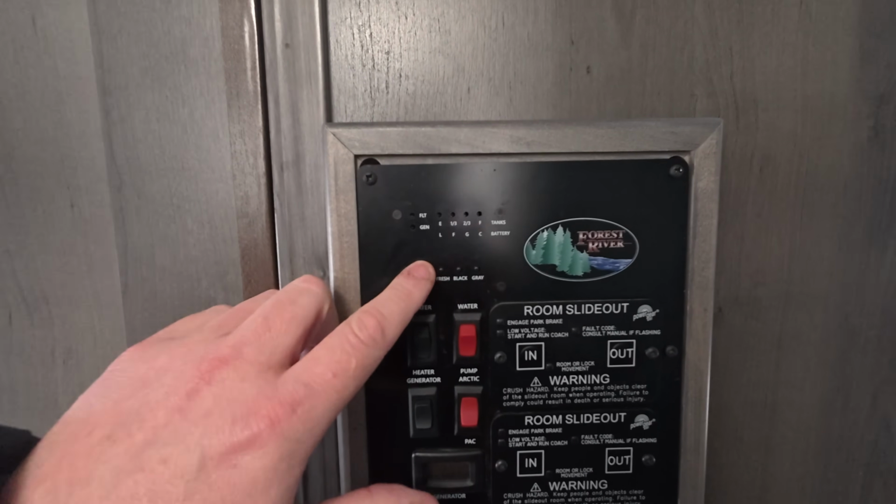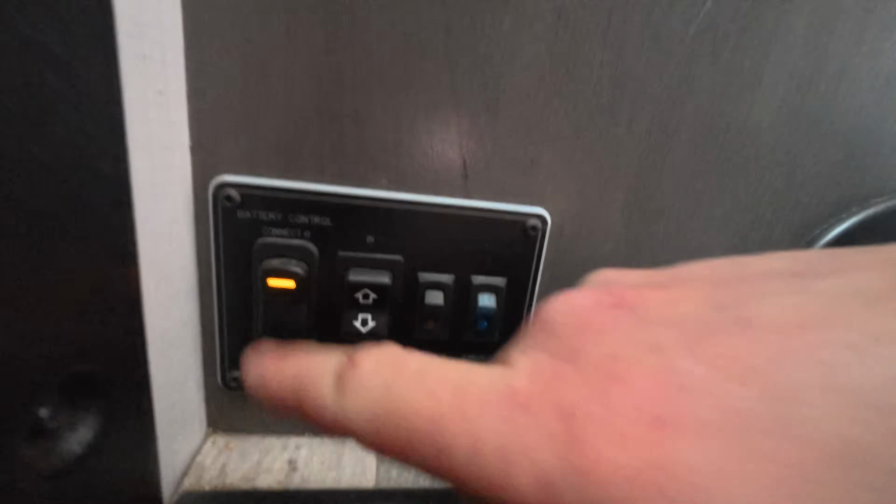I don't know what's happening with the battery because it's now saying it's full. Now I did start the engine, but I don't think that was the problem. You see, this switch down here was off again, and I'm not sure if it's just tripped itself off, but switching that back on has given us full power in the van again. So we'll have to keep an eye on that, I think.